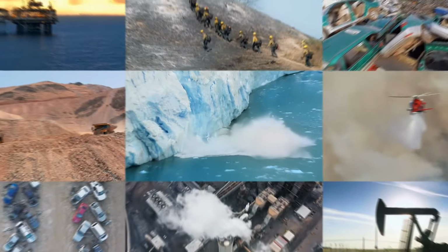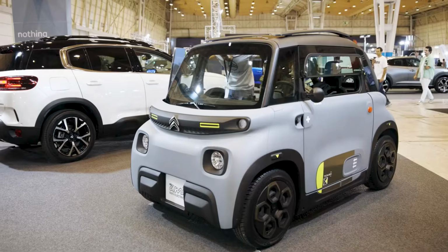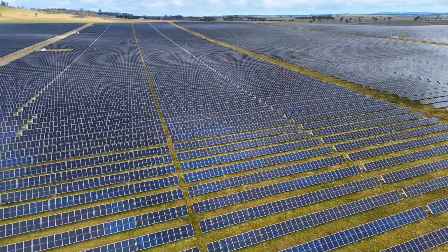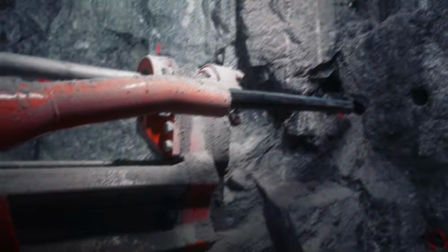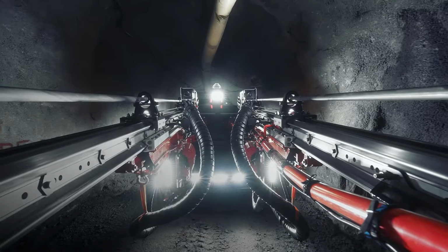As the world continues to struggle with the challenges posed by climate change, we need to transition into newer, greener technologies. But everything from electric vehicles to solar panels and wind turbines requires raw materials. But where do these raw materials come from? Well, underground, of course.